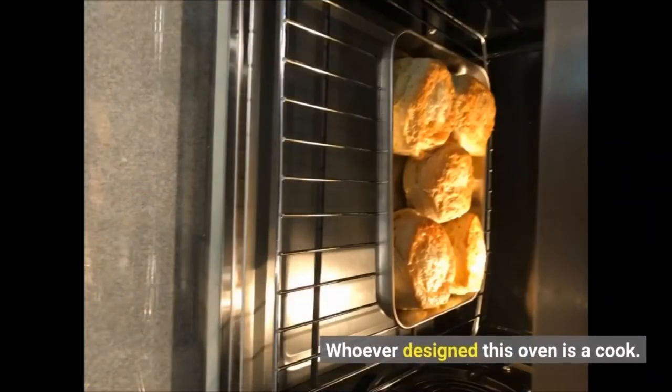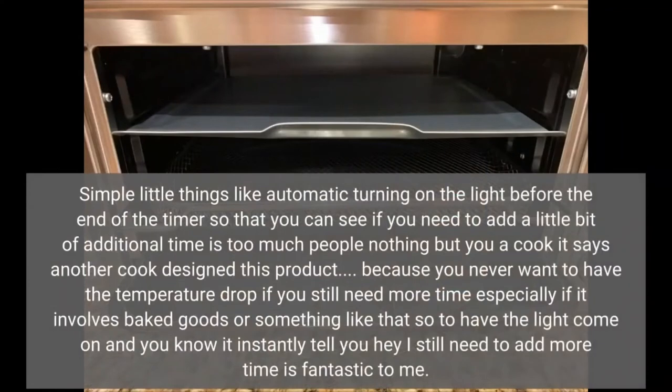Whoever designed this oven is a cook. Simple little things like automatically turning on the light before the end of the timer so that you can see if you need to add a little bit of additional time. It says another cook designed this product, because you never want to have the temperature drop.